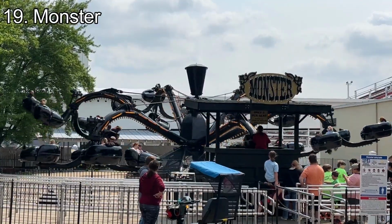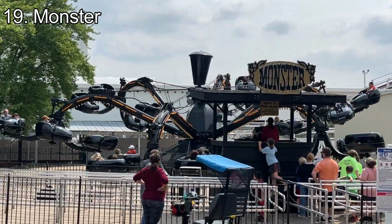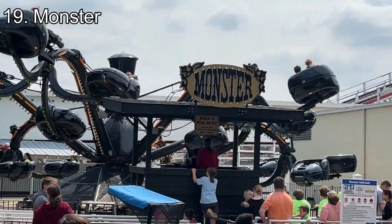19, Monster. The worst thing about these rides is the loading cycle. Monster takes a very long time to load, but once it's cycling, it's a fun ride. There's a bit of laterals mixed with some okay airtime pops at the top of the ride. It's basically a mix of the Woodstock Gliders and Scrambler.